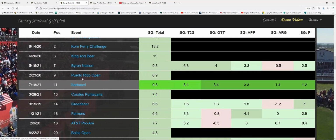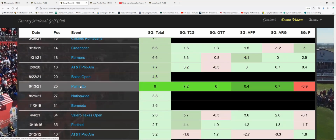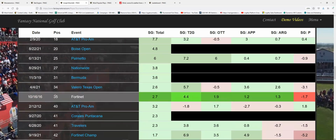Let's see here. What else might help us want to play Palmetto? That was a longer track. It was also Bermuda. It was that kind of US links course. So you could say, okay, that's a positive. You can see Valero, he had a 34th back in April.